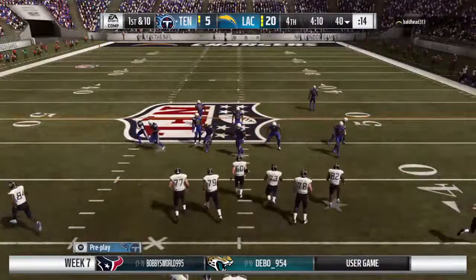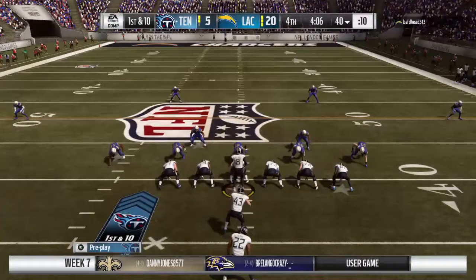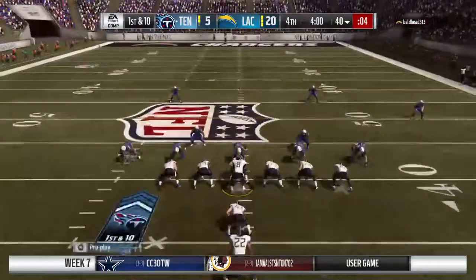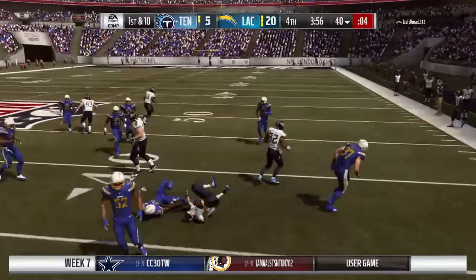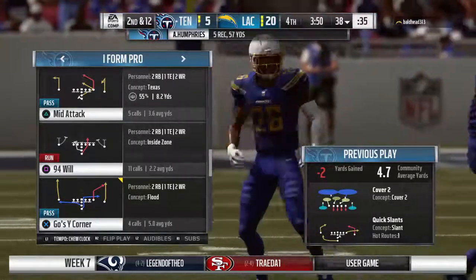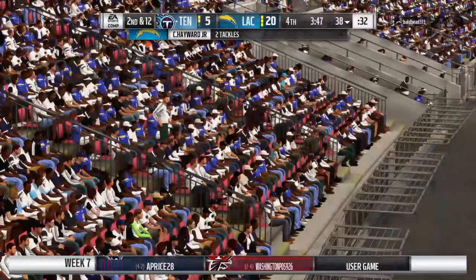A solid run by Derrick Henry, and here's another 1st and 10. Keep it rolling, keep it rolling. Mariota on 1st down. It's caught, Humphries, and this play will be blown up. He'll lose yardage back at the 38. It'll wind up being a loss of 2, and that'll make it 2nd and 12.